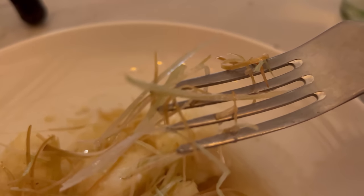Let's try the accompanying fried leaves here. A little translucent, thinly shaved. Let's see how it is. Yeah, those are very nice. Ever so slightly crispy and salty. It's very akin to the sweetness of caramelized onions, with a bit more of a floral hit at the end. I actually really like that. It's quite good. Now let's go ahead and try the two together. We'll see how this is.